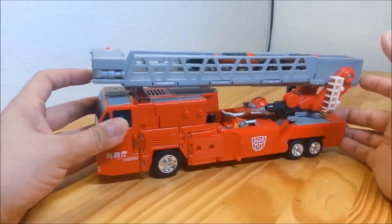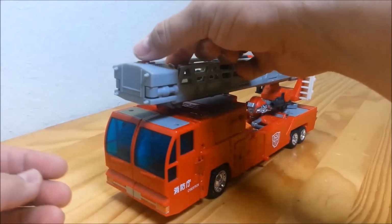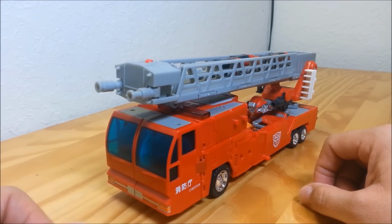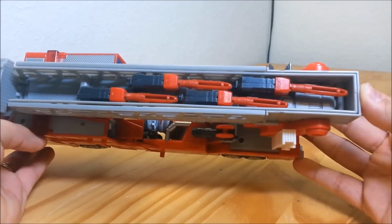As far as gimmicks go, he's got a few gimmicks right here in the front of the water cannons. You got a red button right here. If you push back on that, it deploys two water cannons that he actually used on the show. Very cool there. And then if you look on top, you're going to see there are four missile launchers.